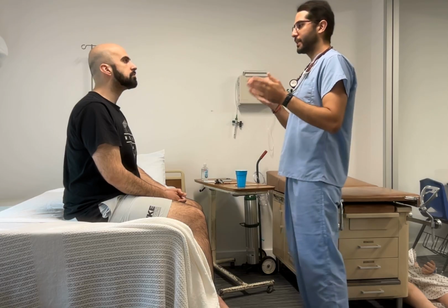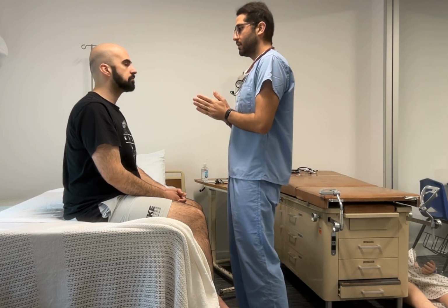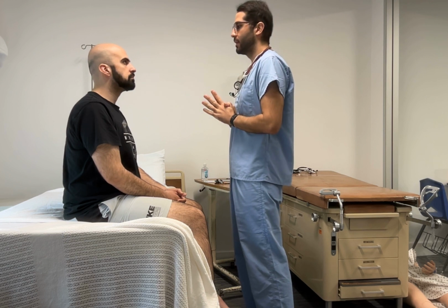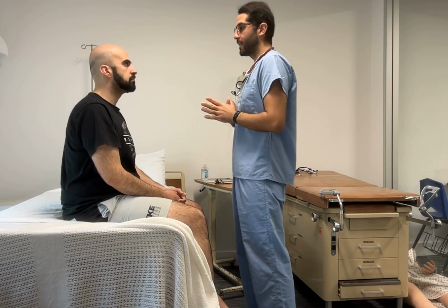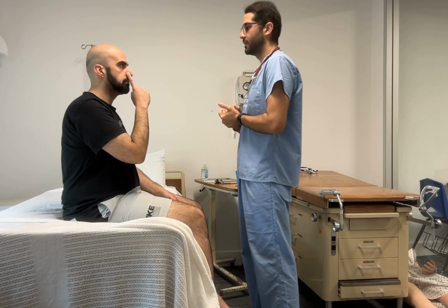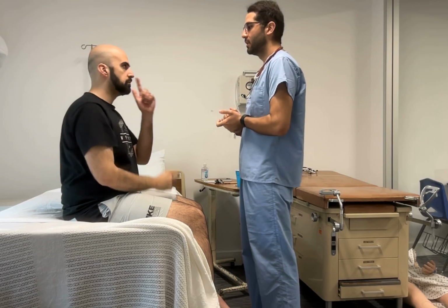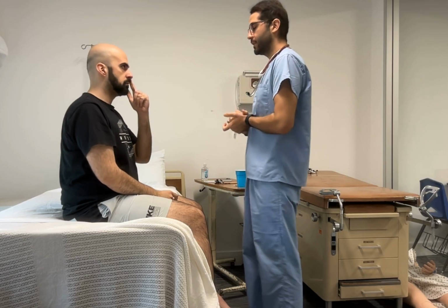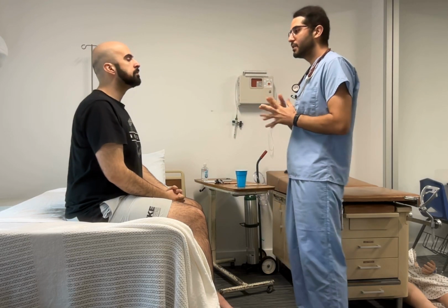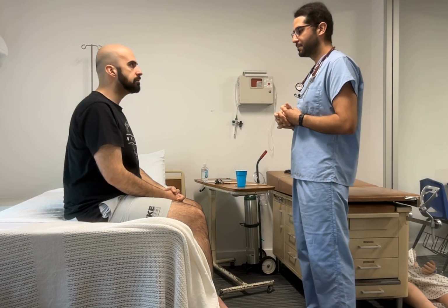Next, I'm going to inspect your nose. So the symmetry is intact, it's midline. I'm going to have you do a sniff test to check the patency. So cover one nostril for me and take a deep breath in and out through your nose. Good. Same thing on the other side. Very good. So air is moving in and out evenly, so they are both patent on each nostril. Very good.